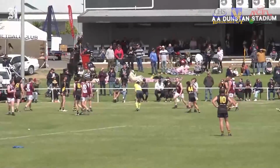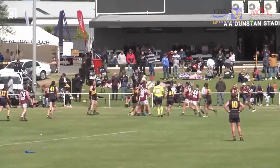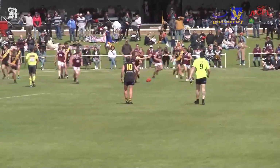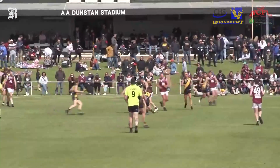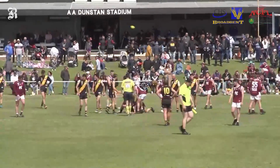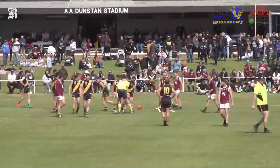So 13 minutes gone in this first quarter. Umpire balls it up again on Nullawil's forward flank. Mitch Barry tries to fist it forward. Sea Lake get the soccer out. Duke Kelly can't gather. He has a second crack at it, and can't gather. He gathers this time, but he runs into a brick wall and he's tackled again for yet another ball up. The brick wall is a perfect description for Keg.